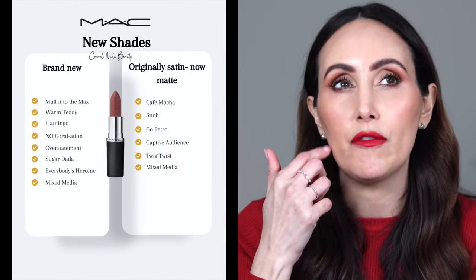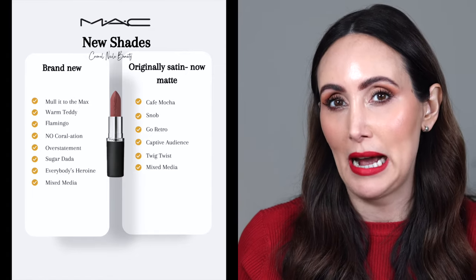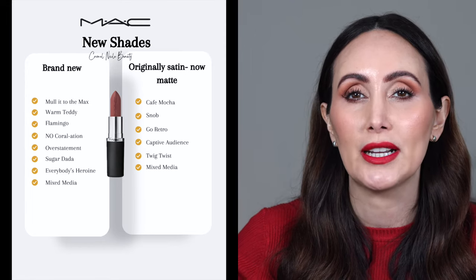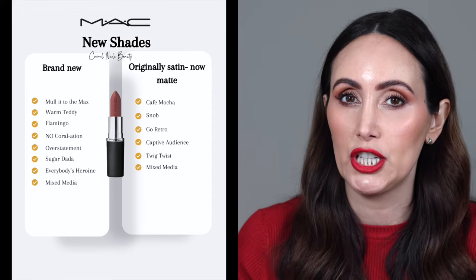Now, when I contacted MAC, I asked them specifically for a list of brand new shades. I emailed them and I spoke to them on the phone and I got slightly different information from the two, but I'm going to put a list on the screen of shades that they told me were brand new. But there are shades on there that have been out in the past as part of a special collection, but they've just brought back as a permanent resident with a slightly different name. And there's also a list on the screen which states the satin lipsticks which have been turned into matte lipsticks. I'm just going to let some footage run now of me applying each of the new shades that I picked up.